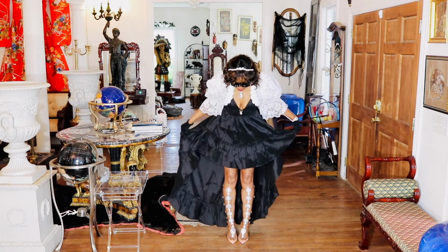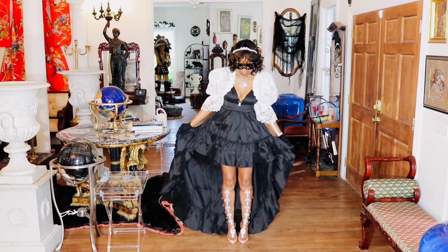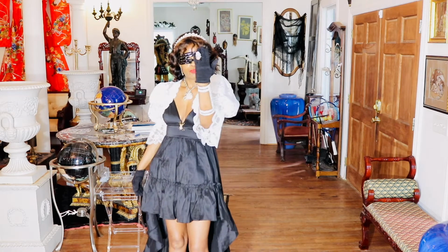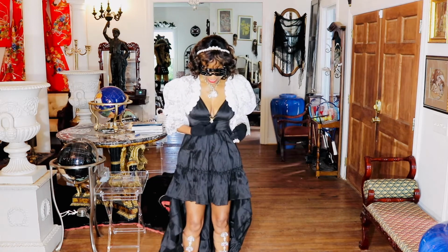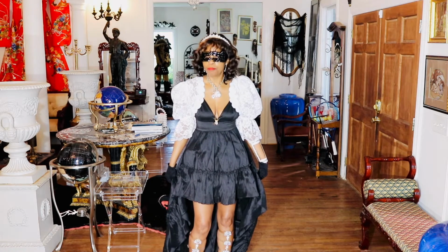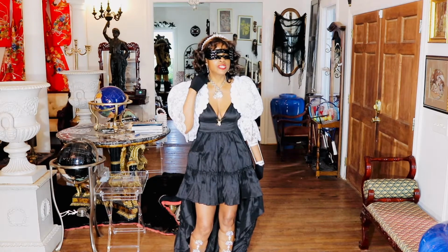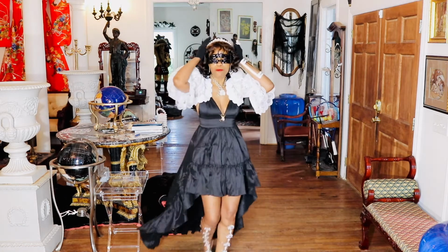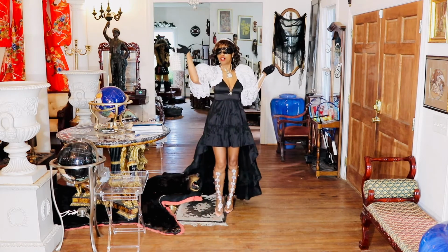And so this I am styling with these Azalea Wang rhinestone sandals and my baroque pearl ring and my rhinestone cuff and this baroque pearl and sapphire brooch or pin, and then this baroque pearl and 14 karat gold necklace and gemstone and pearl earrings. So this is the look, and of course I have my faux pearl headband, and I'm also gonna style it with this faux pearl handbag.